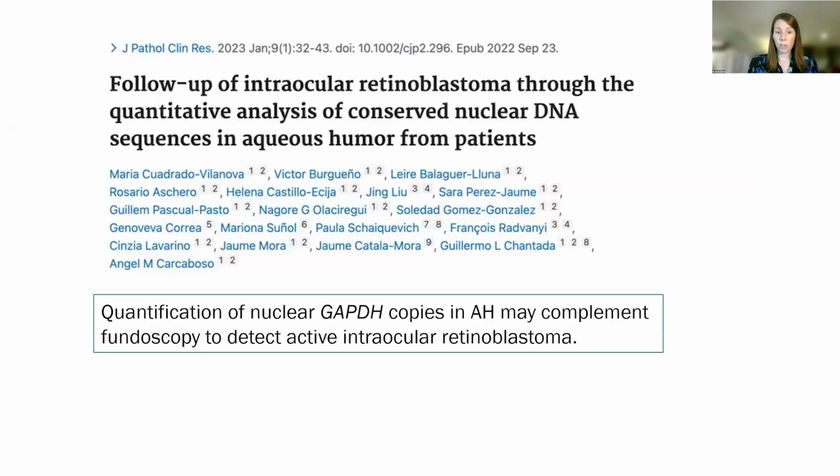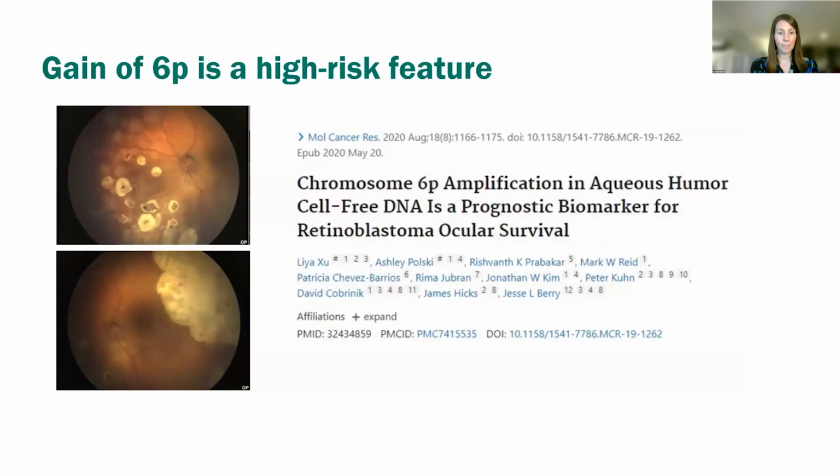Fundoscopy is sometimes insufficient to discern whether tumors are inactivated following treatment. So this study published in 2023 demonstrated a method of detecting active disease via aqueous humor liquid biopsy, and thus showed that the method can be used to complement fundoscopy when following treatment response.